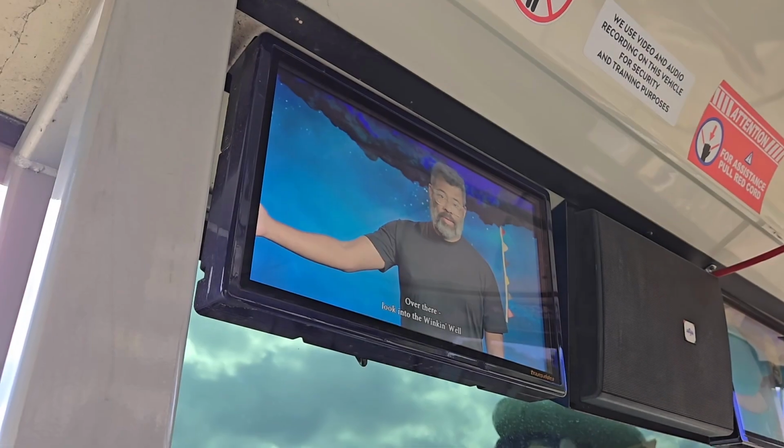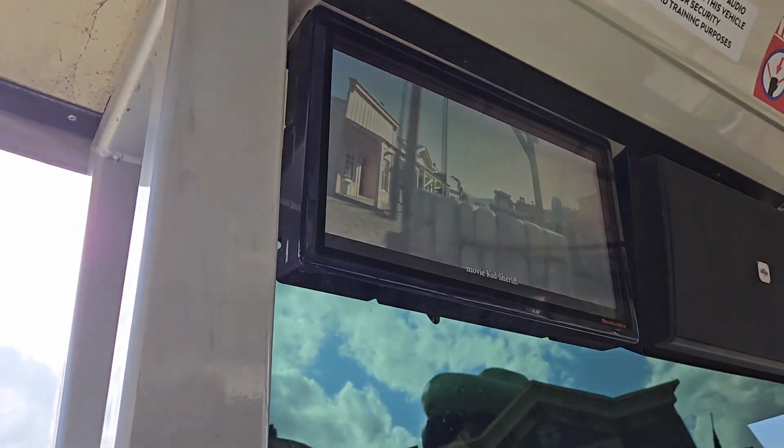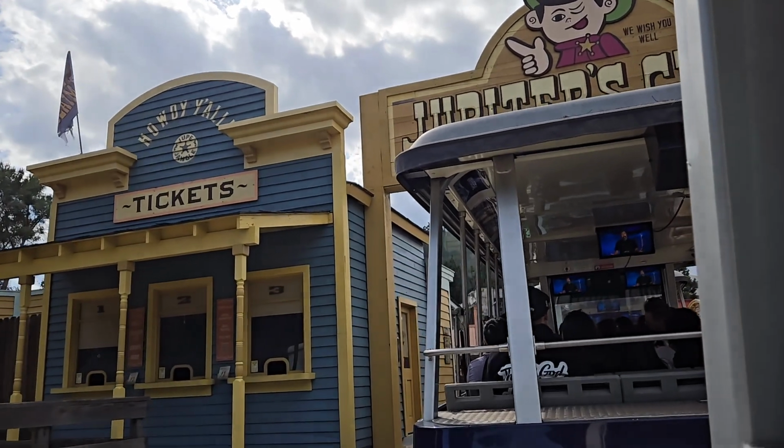Go into the wishing well and have your picture taken just like the kids in that old 90s movie. That's what this whole place is loosely based on. Remember that one? No? Yeah.